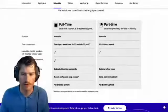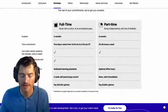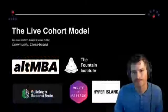This is good for people who have a job and don't want to quit, maybe have 2 jobs and they don't have a lot of time. So yeah, the flexibility is a really big selling point here.